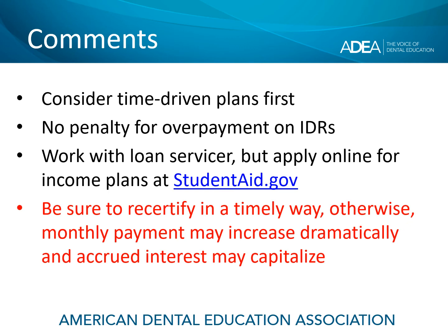Now, some comments as we wrap up this module on the income-driven repayment plans. We'd encourage you to take a look at the time-driven repayment plans first, the standard 10-year and the extended 25-year plan. In other words, run those numbers first and then back into the use of income-driven repayment plans if you can't afford payments under the standard 10-year and extended 25-year plans. You work with your loan servicer to actually apply for income-driven repayment plans. We'd encourage you to talk to them first, but you actually apply at studentaid.gov.